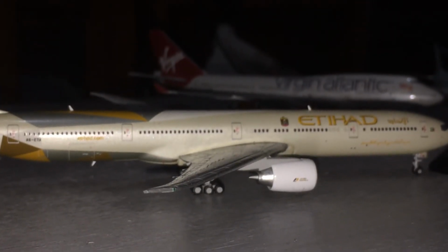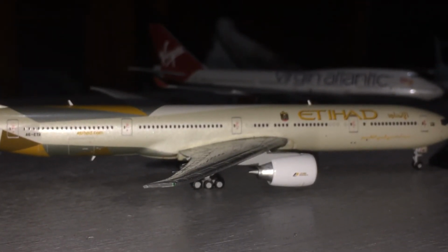Right here we have an Etihad 777-300ER in the new livery. This aircraft is just pushing back for Abu Dhabi, United Arab Emirates.